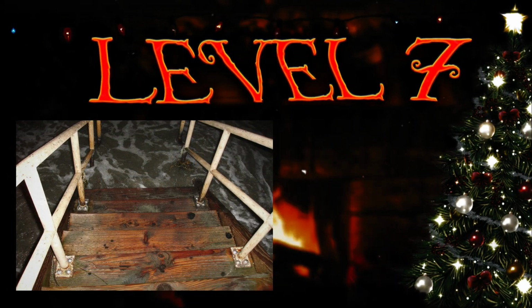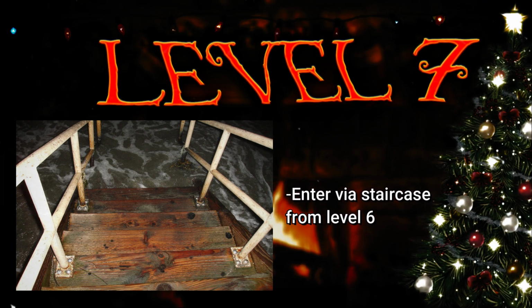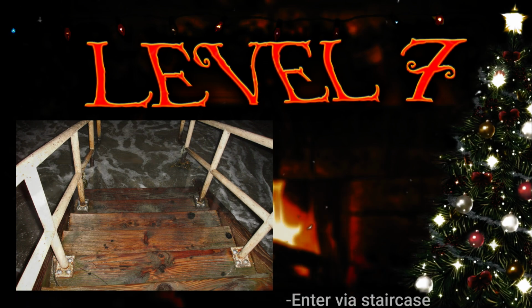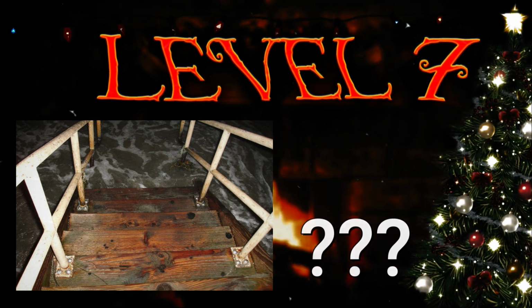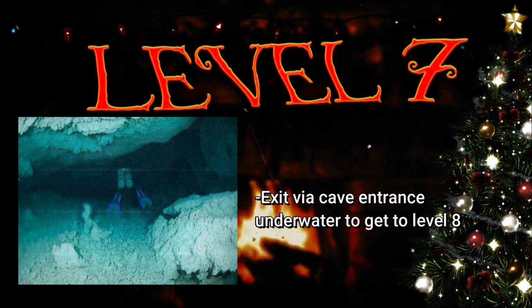Weird. To enter level 7, you have to go down the staircase from level 6, which will put you directly in the entrance room of this level. Then you'll eventually fall into the waters. There's actually a rumor floating around that you can come back to level 7 from level 8 through a puddle. I don't know why you would want to, but that's a rumor. To exit, you have to find that cave entrance underwater. It's approximately 7 kilometers down, and pretty hard to find.